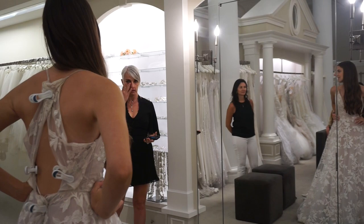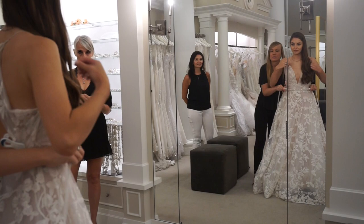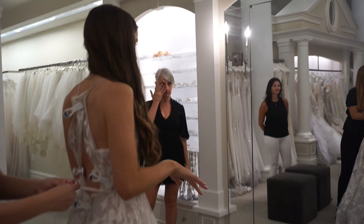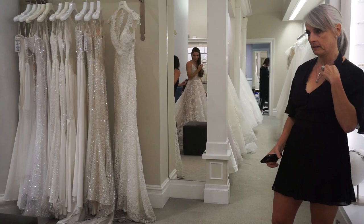Yeah, I really like this though. This is so cool. It is. This is not the one I expected to like. Oh, I know. I'm just seeing you there. It's great. I think I need a belt. Yes. This is really pretty. The train is really cool too. I didn't realize how long the train was. I really like this.